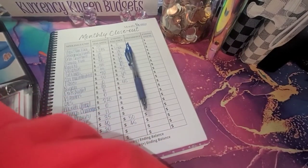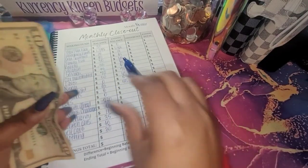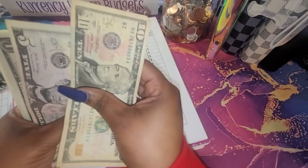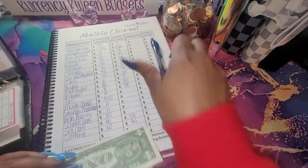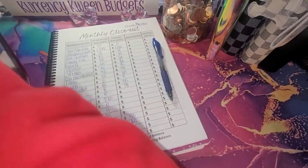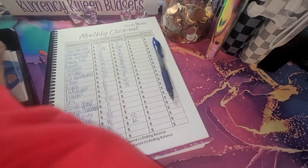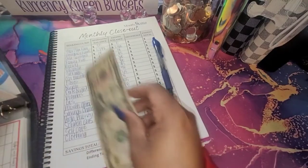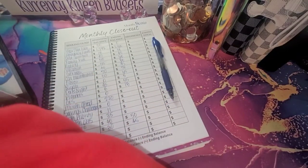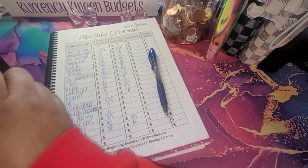For my planners and stickers, I started with 8. I have a total of 5, 10, 15, 16, 17, 18. I have $18 for that. And I have OES. And I have just 10 there. So we're going to put 10 here.